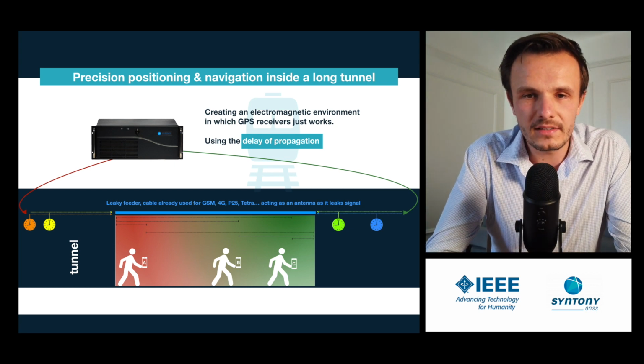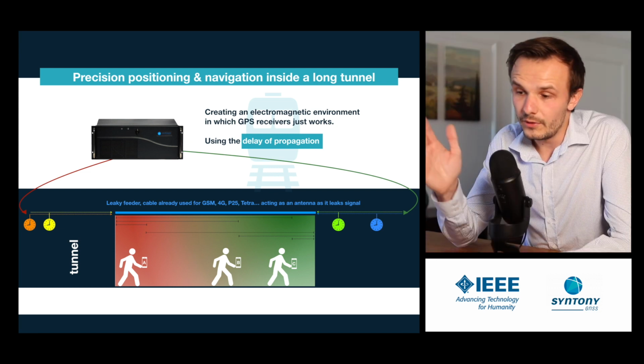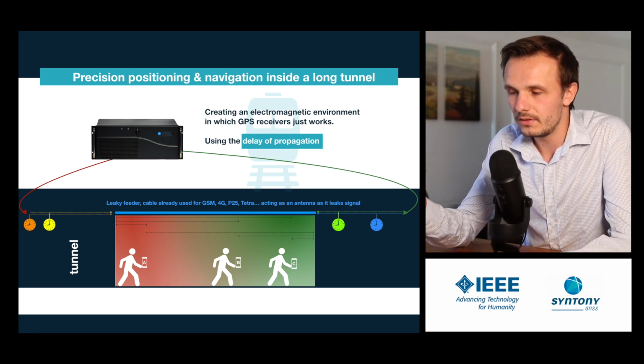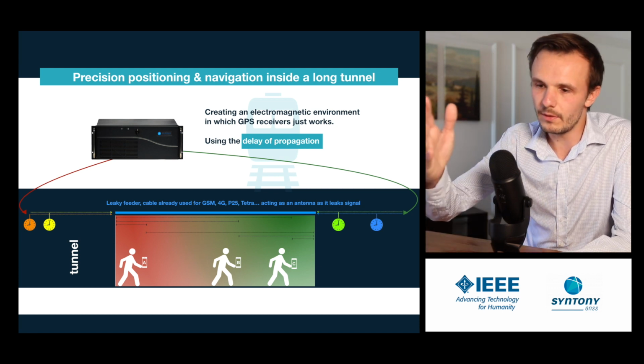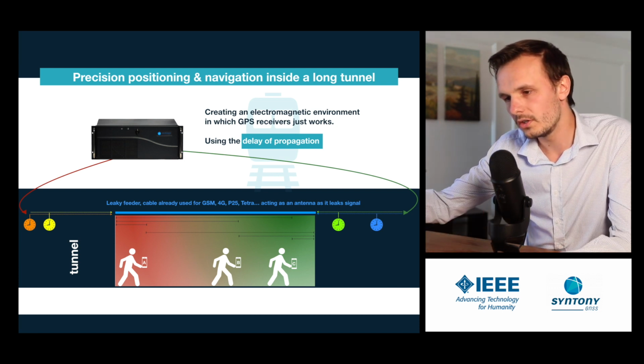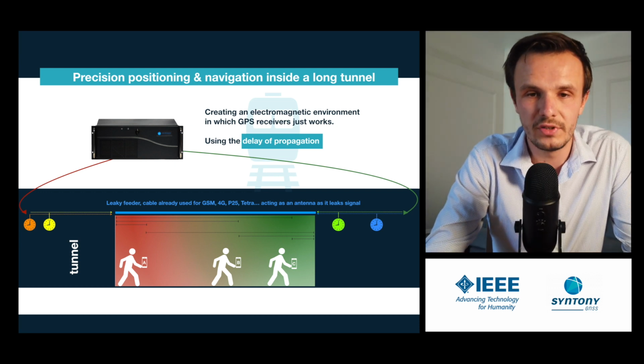And the reason behind this is it's using the delay of propagation of the signal inside the leaky feeder in order to compute its position. So you get a position all along the leaky feeder. And this is here the principle behind our technology.